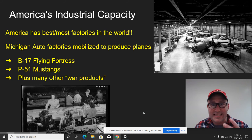Now, what country has the second most factories? Actually, at this time, it's the Soviet Union. So Russia has a lot of factories too, not quite as much as America, and our factories are probably a little better. But think about it. The two countries that can produce the most stuff are both allied powers. So that right there says a lot. And ultimately, it's going to be a long shot for the Axis powers to ever end up winning that war once America and the Soviet Union are on full mobilization, in full production mode.